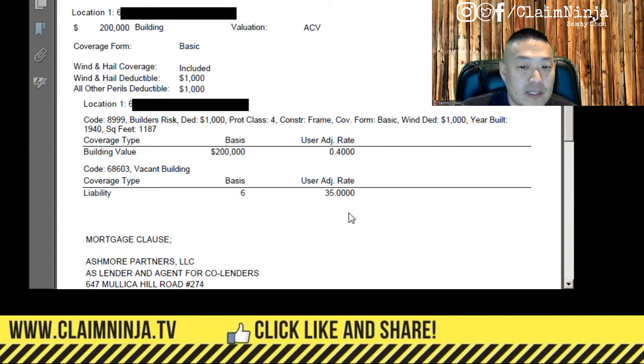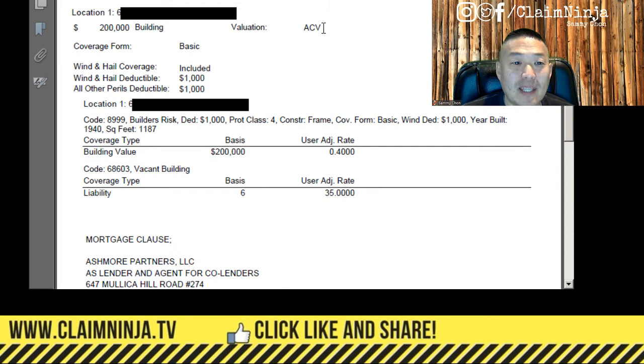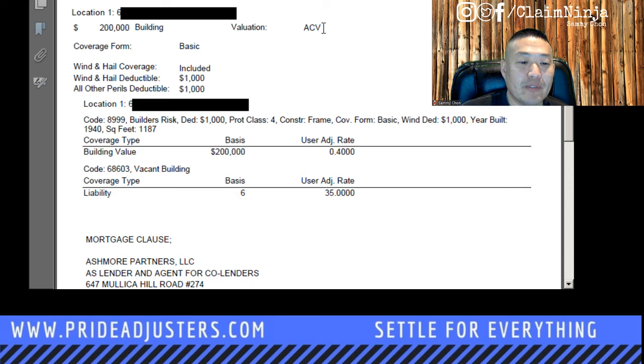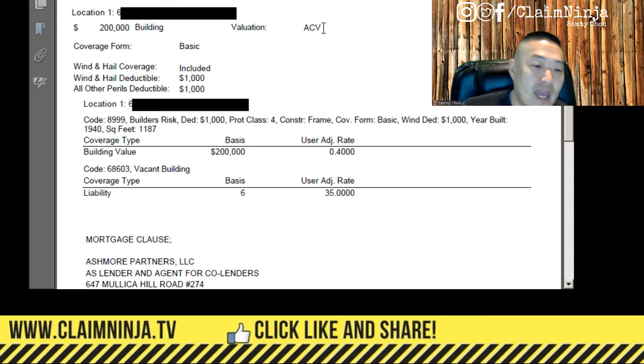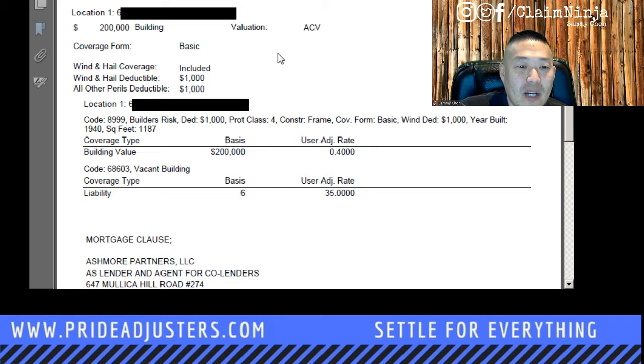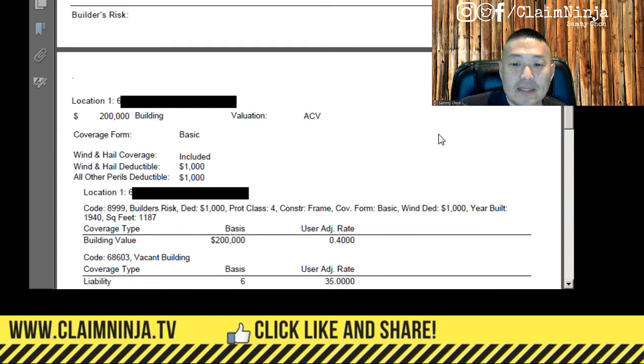And so this is the policy, location 1. It's covered for $200,000, but it's an actual cash value only policy. Now, why is this bad for someone who is rehabbing a structure? Well, most of the time, actual cash value gets calculated off of age and condition of the home. So if this property is not so good looking and it's old, then your settlement is not going to be $200,000. And the coverage form on this is basic form. So this is pretty much like a fire policy. They have wind damage and things like that covered. And it's a $1,000 deductible, that's fine.